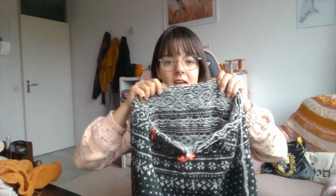This is the inside of it. So as you can see, it's going to be really lovely and warm because it creates a really nice and dense fabric. So I think it will be really lovely to wear this winter, and I definitely want to finish this before it starts getting really cold.